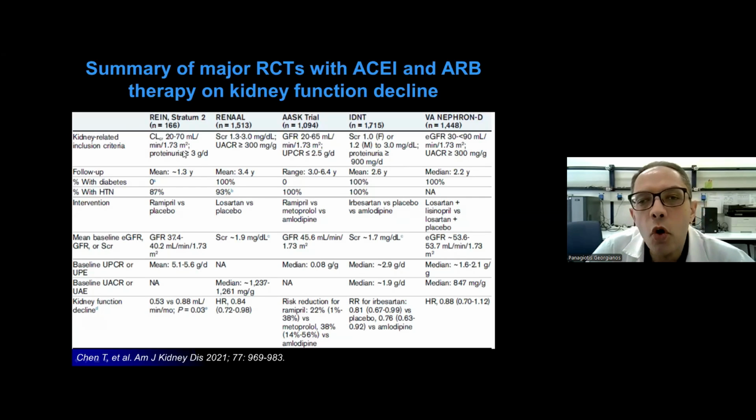This table shows that there are several landmark trials that have demonstrated the kidney protective effect of RAS blockade in patients with proteinuric chronic kidney disease. All these trials have provided evidence that as compared with placebo or as compared with active treatment with other antihypertensive drug classes, ACE inhibitors or ARBs were superior in retarding the progression of chronic kidney disease in patients who had CKD and severely increased albuminuria.